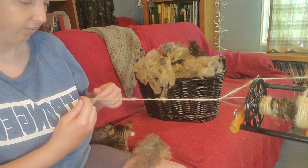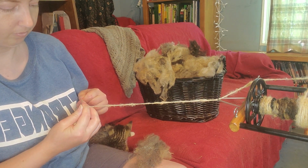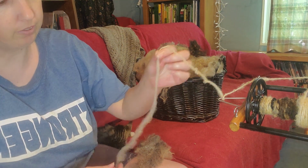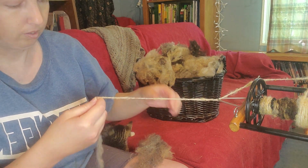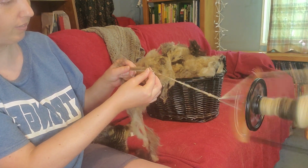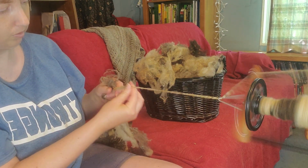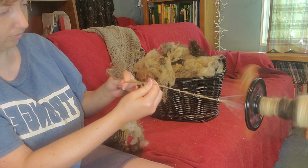Alright, so to do this join, I'm going to make sure I don't have too much twist in this part. And I'm just going to, it picked it up immediately, and then I just include, and now it's there.